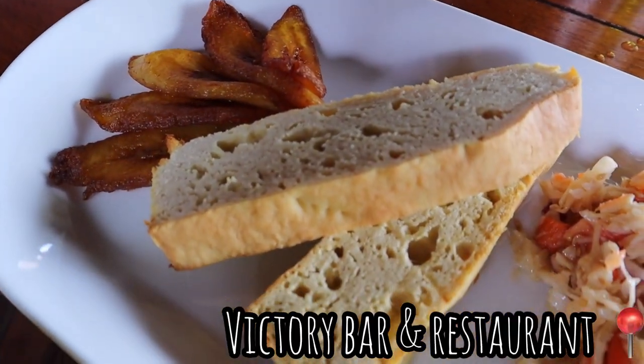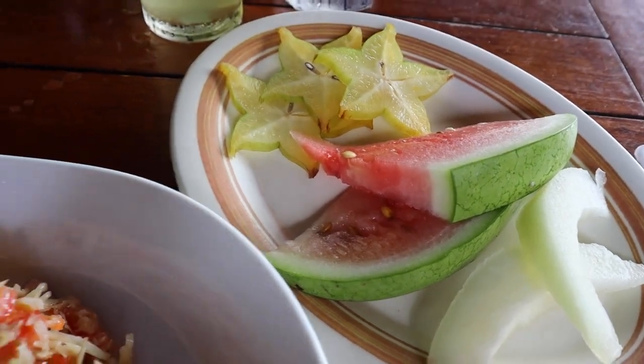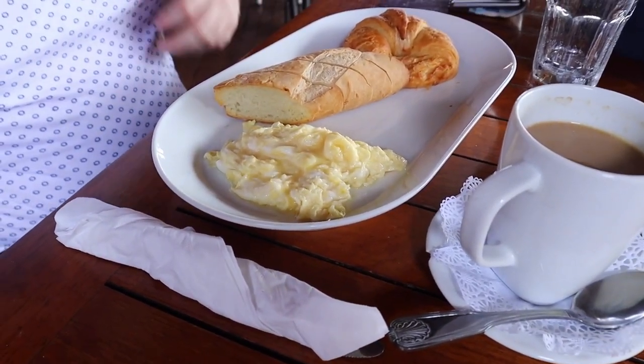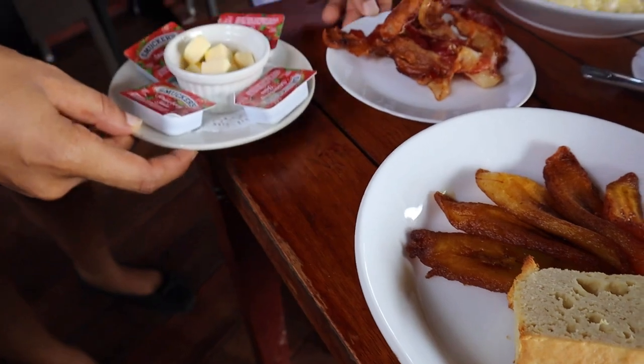I have plantains, this is the coconut bake, and saltfish and fruit. We have some melons and star fruit, and this is your French breakfast. Eggs, a baguette and croissant and coffee. Thank you. Ooh, thank you. Thank you so much. What do we try first? The coconut bake, let me see. Oh, it's hot. Do I put butter on it? Do you put butter on coconut bake? Let me taste it by itself. So this is the coconut bake.